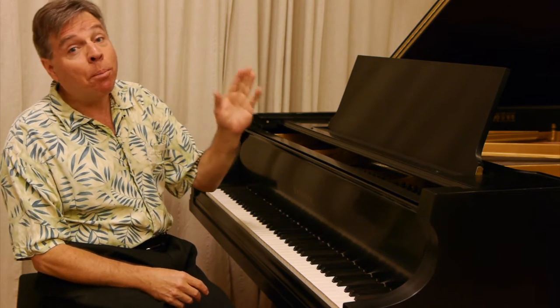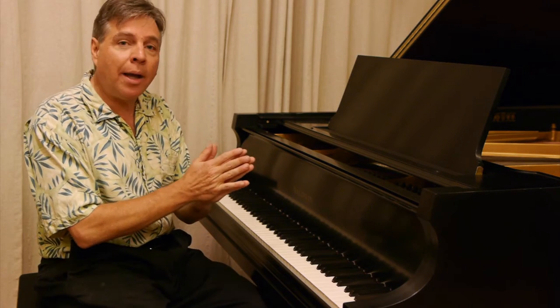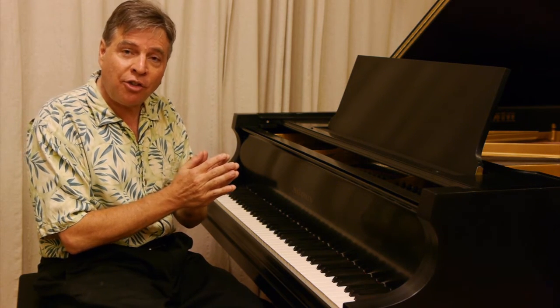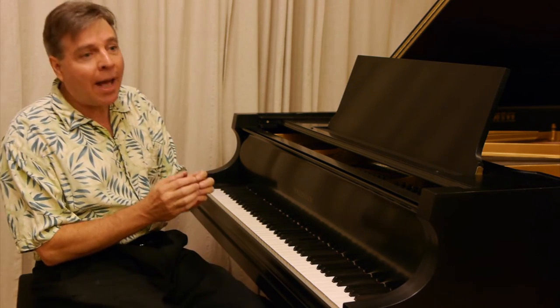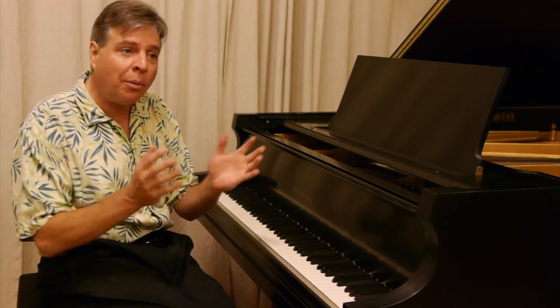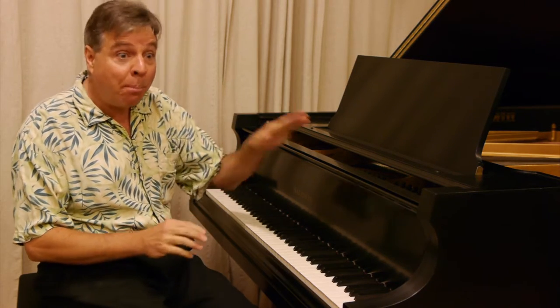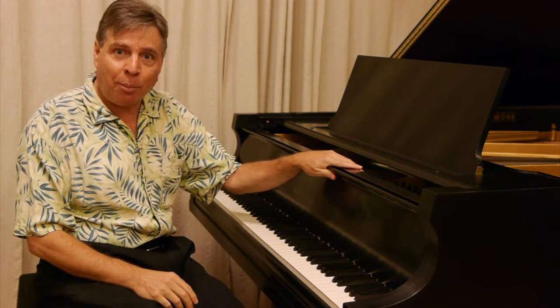Better than that, Baldwin, unlike Steinway and Mason and Hamlin, were really at the top of their game in the 1960s and 70s. Where Mason and Hamlin was making good pianos, and Steinway under CBS ownership, maybe not their stellar period, Baldwin indeed was making phenomenal pianos.